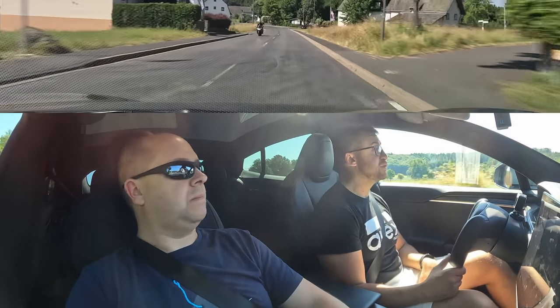And the cooled seats. I like them on this hot day. We're now at 25 degrees, but it feels like 35 outside already. So no, fantastic. Thank you so much. It's been really a pleasure.